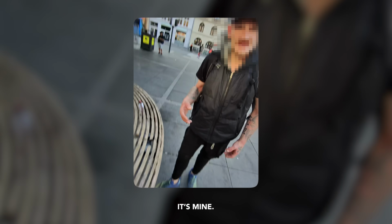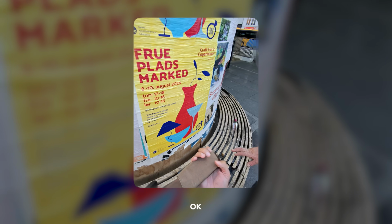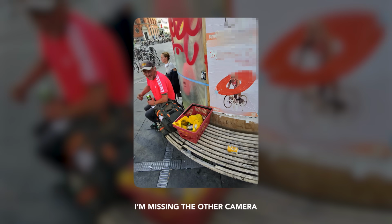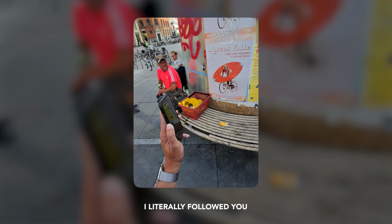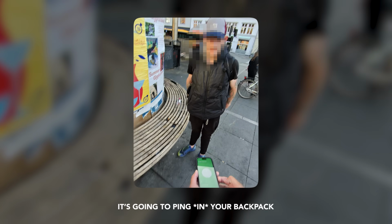Okay. It's mine. I'm not. It's mine. I promise. Okay. But all that's in is what I find. Okay. So it's all there is. Yeah. I'm missing the other camera. Okay. The other camera's probably in your backpack though, because I have it right here. I literally followed you. 4 feet away. Listen. Okay. It's gonna ping in your backpack. Okay. That's so can I get it out?